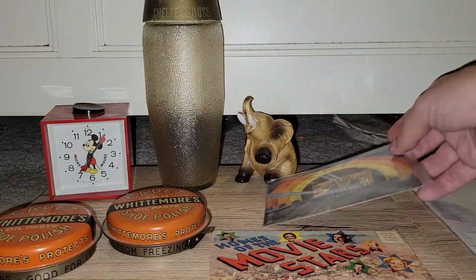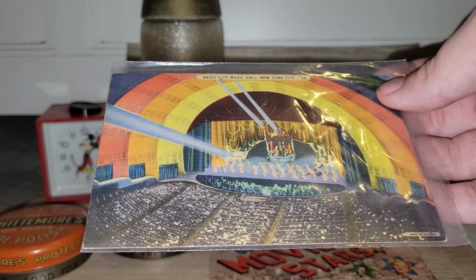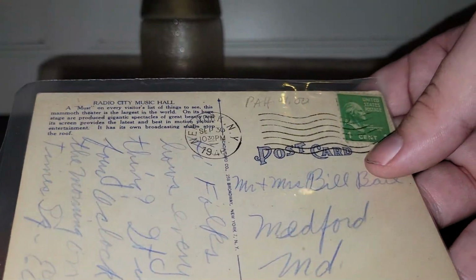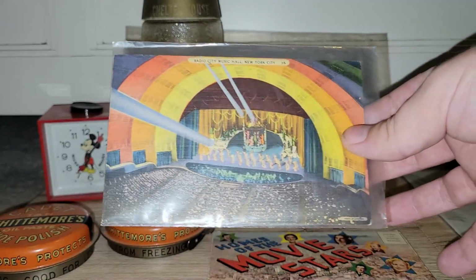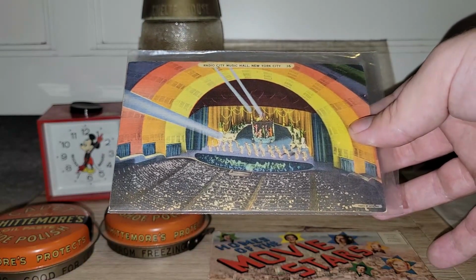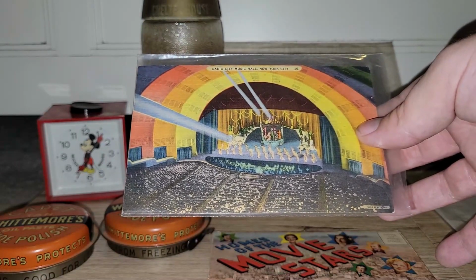I also did get a World's Fair postcard. This is from Radio City Music Hall. This is from 1946. That's what it is postmarked right there. Super cool. I've got a small little collection of World's Fair stuff, postcards and other ephemera, so thank you, Trusty Huckster Mercantile, for getting me started on another collection that I didn't need to.